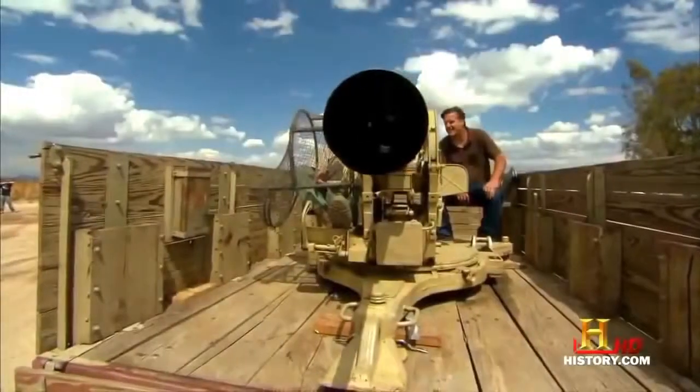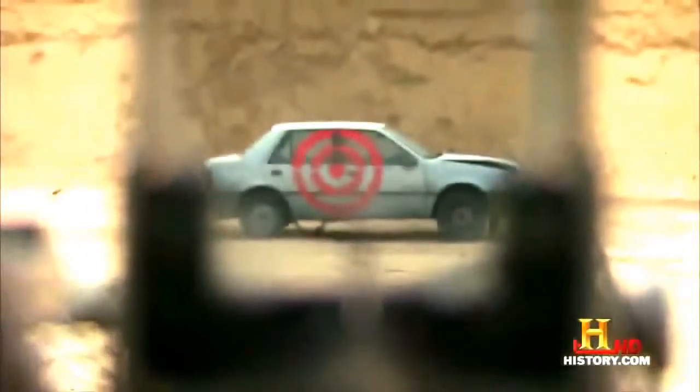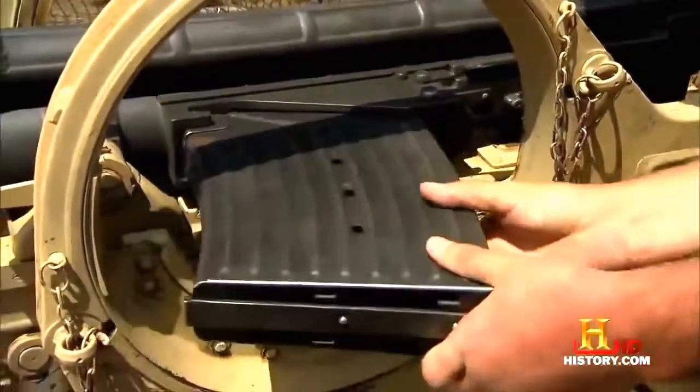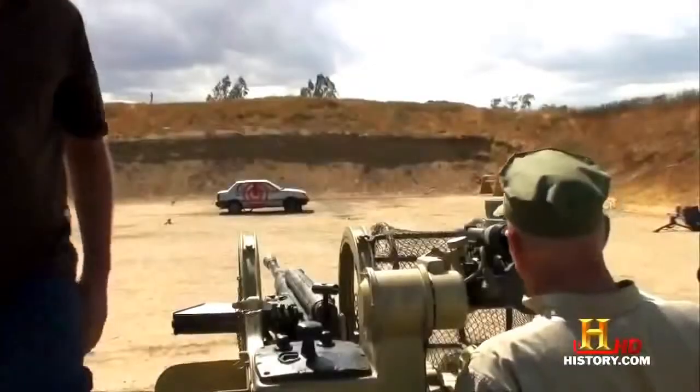So, stand by to catch some flak. My ex-girlfriend's car out there. Wonderful. Go ahead and lock and load here, Jack. All right. Charging, we're loaded. All right, here we go.